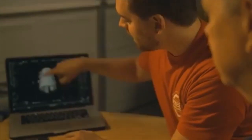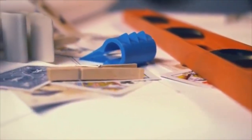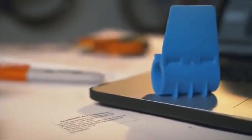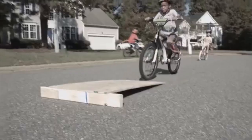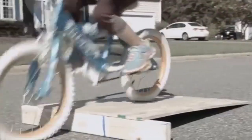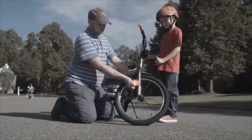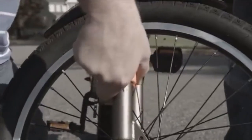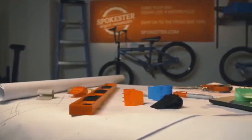We experimented with a lot of different materials like credit cards, paper, and metal. But I knew there were plastics out there that would have the properties of being able to expand and contract and take a lot of abuse. And the idea was, how do we come up with a design that would allow all of those properties to come into play in a one-piece part? Spokester is created with an injection mold, which is an expensive tool that you have to build, which allows you to actually produce it in assembly line fashion.